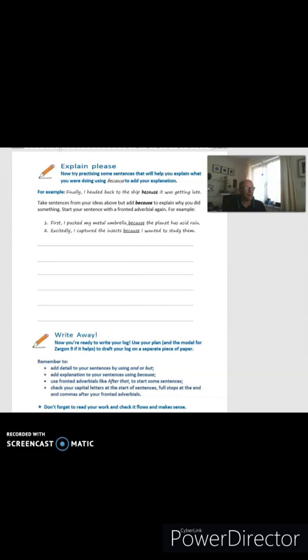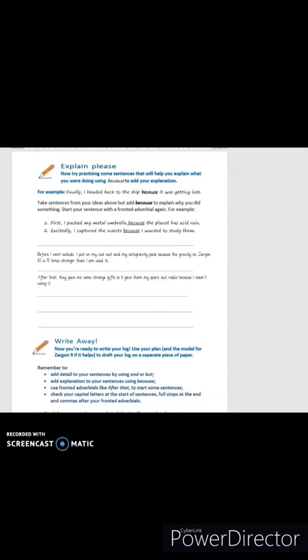Here's a couple from my notes. So, before I went outside, there's that adverbial phrase again. Before I went outside, I put on my cool suit and my anti-gravity pack because the gravity on Zargon 10 is 5 times stronger than I am used to. And then after that, they gave me some strange gifts, so I gave them my spare suit radio because I wasn't using it. So in both those sentences, I've given a reason for the earlier information.